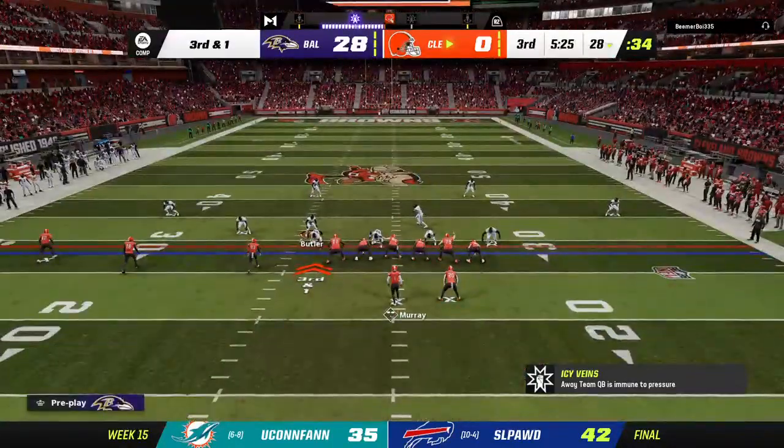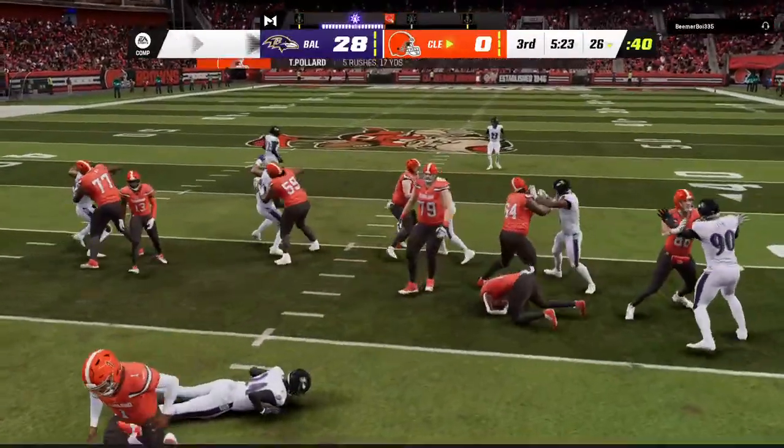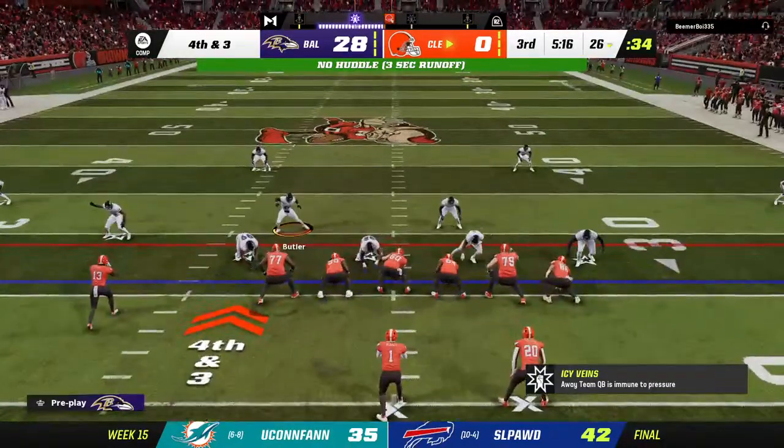They tried to throw on second down, unsuccessful. Now it's 3rd and 1. Trying to run for it with Pollard. Well, they hit him in the backfield, and he will not escape. And that is not going to get it done.